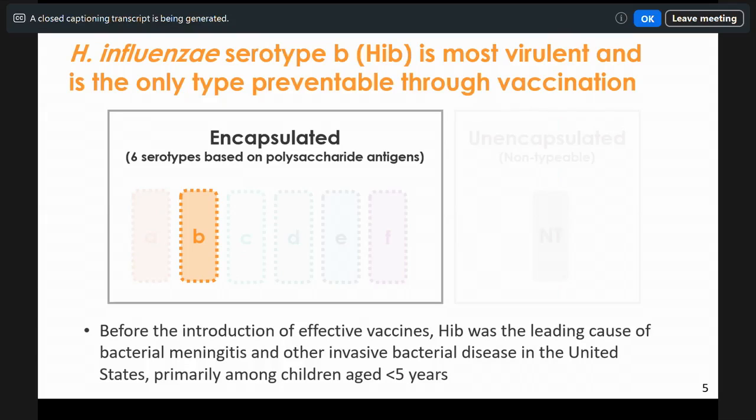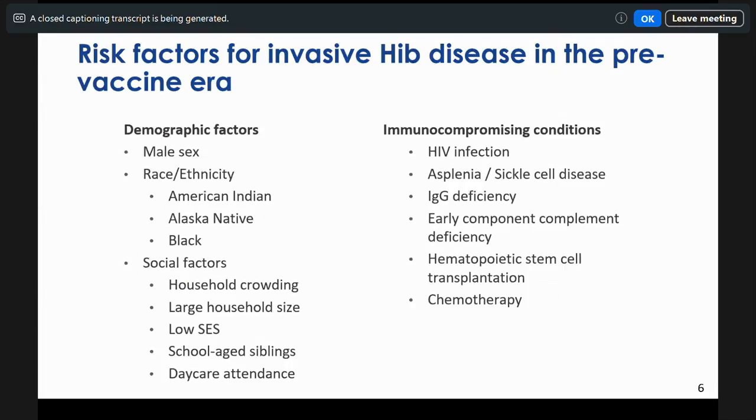Before the introduction of effective vaccines, Hib was the leading cause of bacterial meningitis and other invasive bacterial disease in the United States, primarily among children aged less than 5 years. Next slide. Risk factors for invasive Hib disease in the pre-vaccine era are shown here and include demographic factors such as male sex, American Indian, Alaska Native, and Black races, social factors such as household crowding and large household size, and the immunocompromising conditions listed here. Next slide.